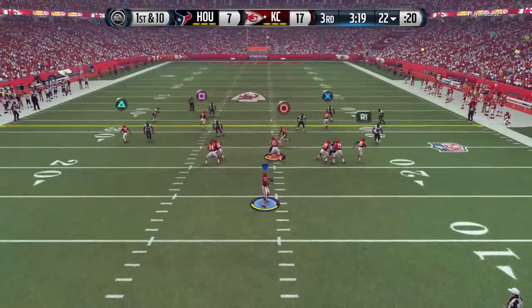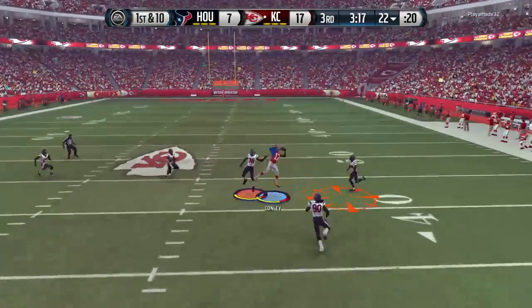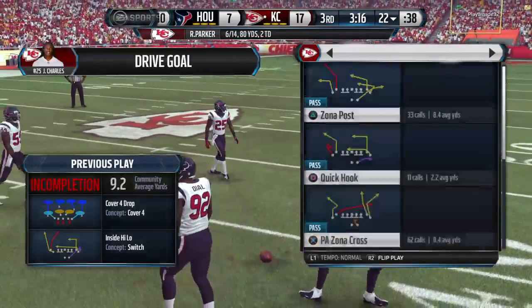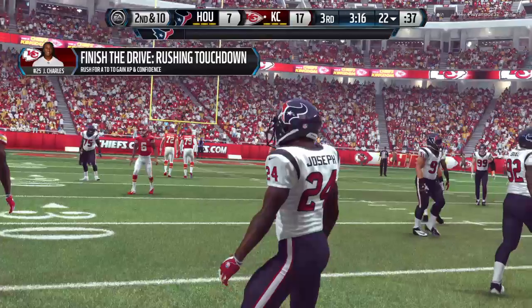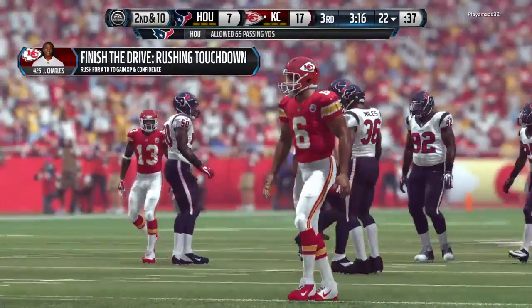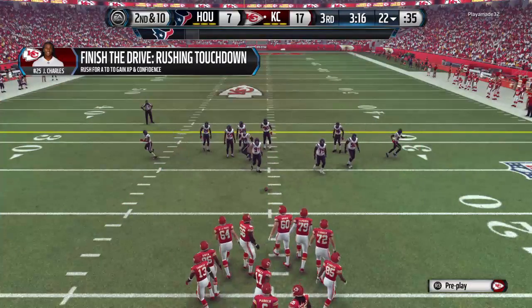Drop back, shotgun formation. And there's a drop. Well, the quarterback that time tried to squeeze it into tight coverage, but no can do. The coverage is too good, and the football falls incomplete. 2nd and 10 coming up.